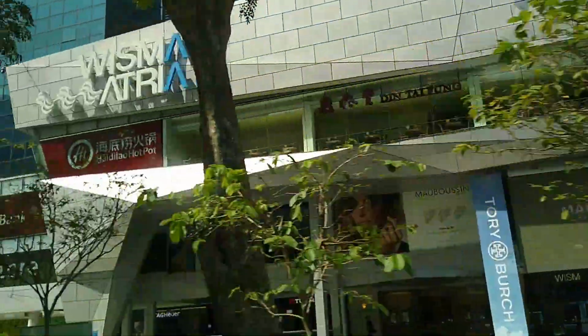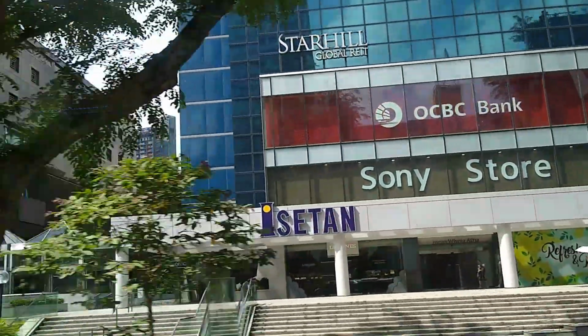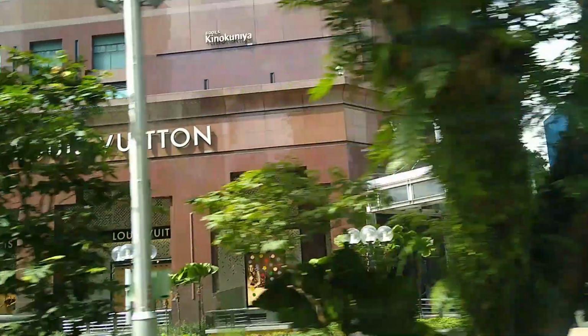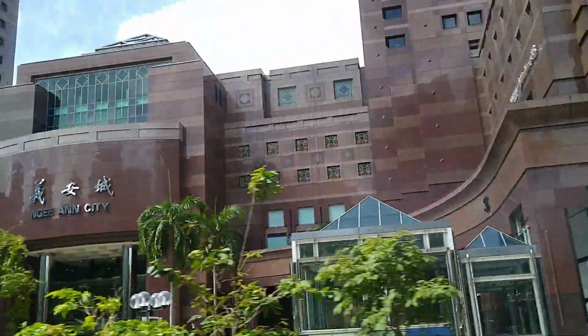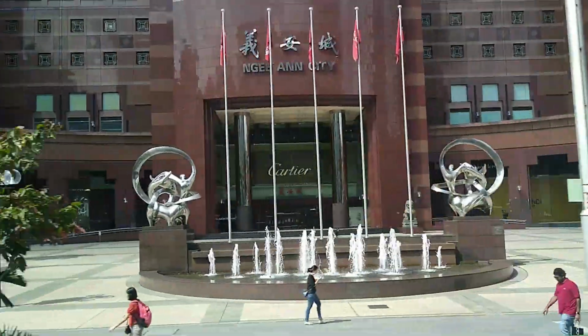So this is Orchard Road. Look left and right. You see all the branded stuff: Prada, Louis Vuitton. So this area of Singapore is very European. In Europe, all the branded stuff is common to them. We also have a lot of rich Indonesians. They come, they go for brands, and they love Orchard Road.